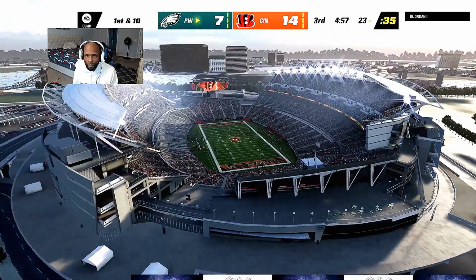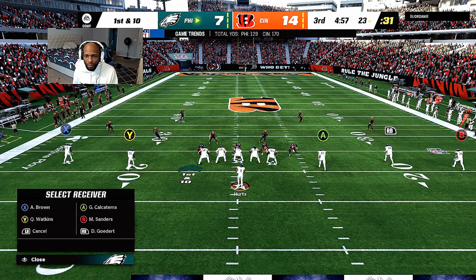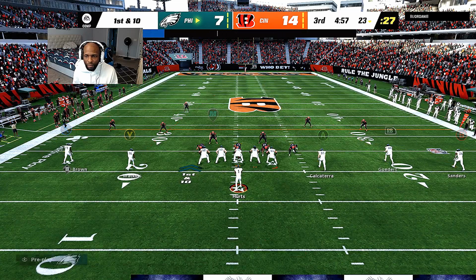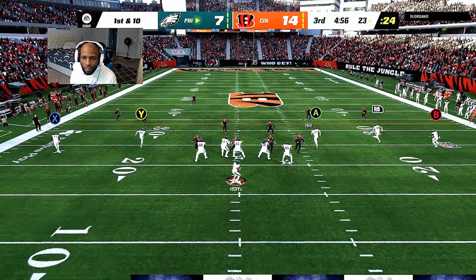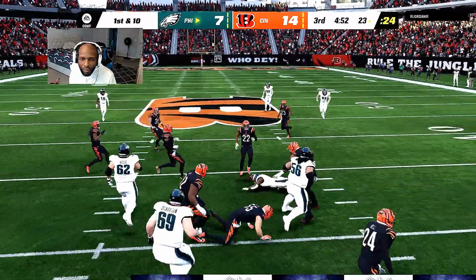The Eagles offense set to begin their next drive. Well, Charles, we saw a pretty entertaining first half, close ball game. Remember there toward the end of the second quarter, the opposition scored to take the lead. Now we'll see if these guys can get a score of their own to regain that lead.